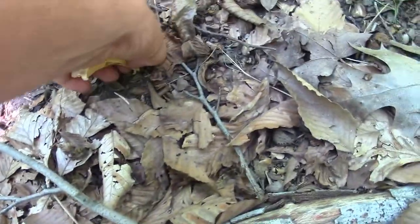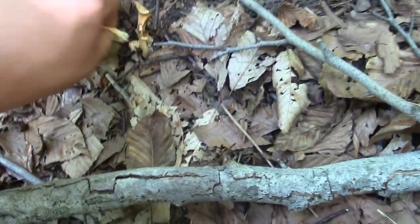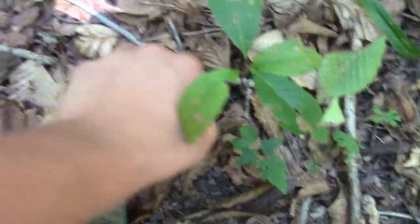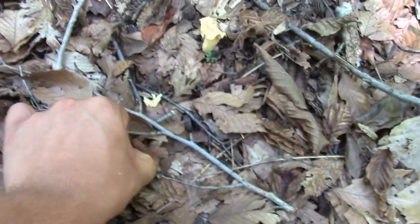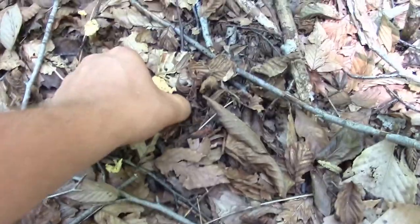Another one. Another one. Well, I have to do a lot of editing, but that one's kind of rotten on the side, little guy. That one's good though. It'll be worth it. Whew. There's a lot in here. Hurt my back from bending over so much. God dang. Couple more. Oh, come on now.